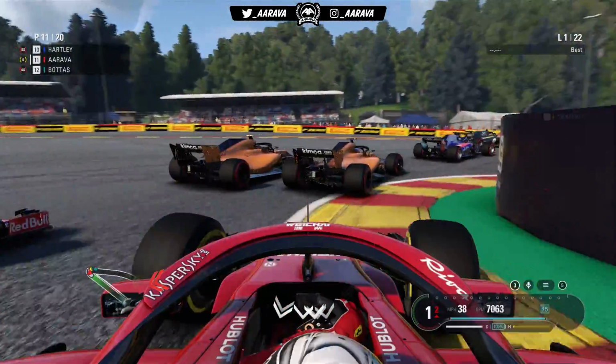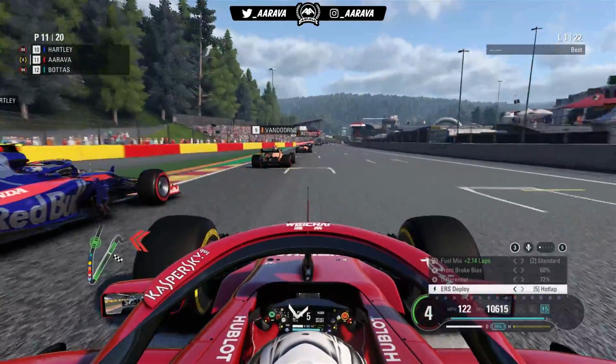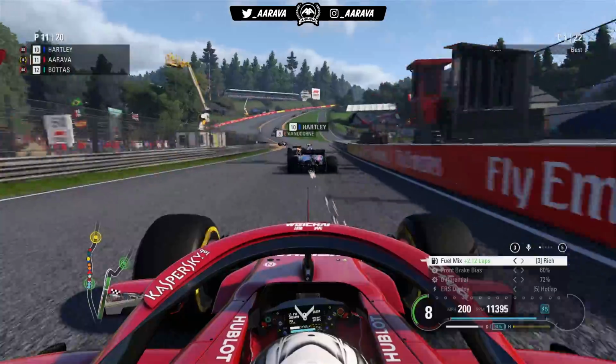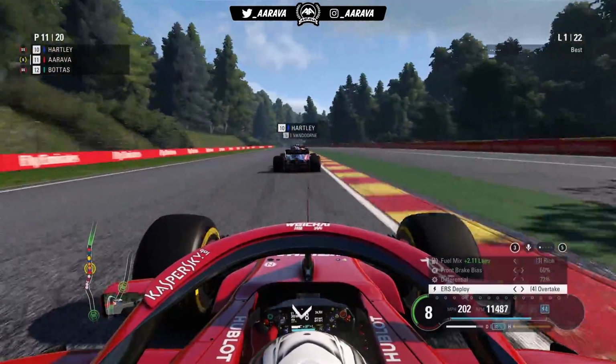So like I said, initially the grip is going to be much better for the super softs, but we're going to try and go down the inside then of Brendan Hartley as we re-overtake Bottas into turn 1, but can't quite get the Kiwi man in the Toro Rosso. So up the hill then on Rouge and then to the Kemmel straight. Hopefully we can try and get some slipstream on Hartley.